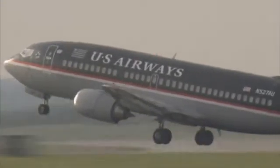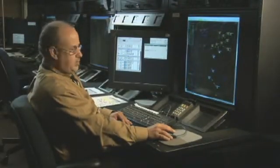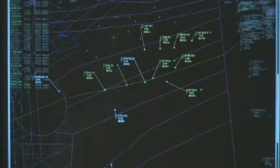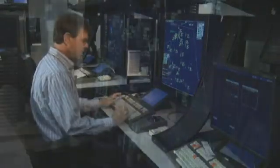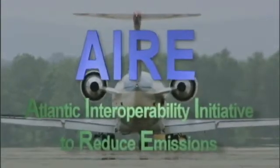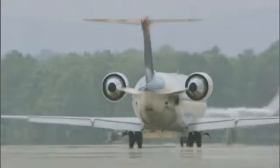To help make that point, since the beginning of June, the FAA has been participating in a series of operational trials aimed at demonstrating the fuel-saving potential of route optimization over the Atlantic Ocean, coupled with tailored arrivals into Miami International Airport. The trials are being conducted under the auspices of AIR, the Atlantic Interoperability Initiative to Reduce Emissions, a program aimed at exploring ways to reduce aviation's global carbon footprint.